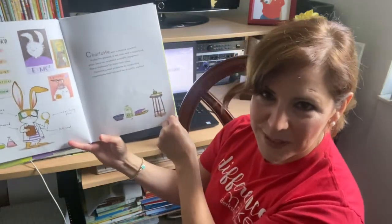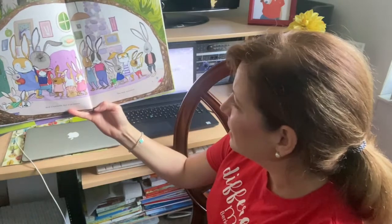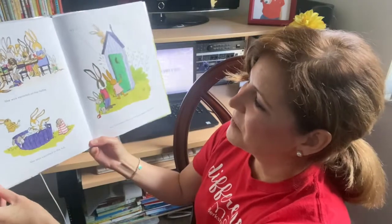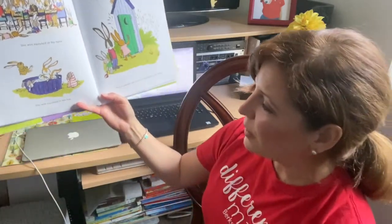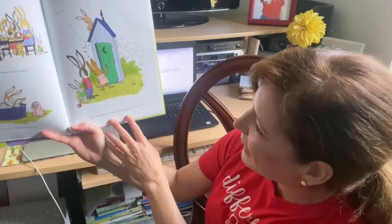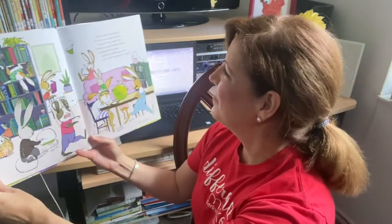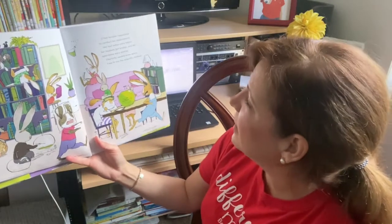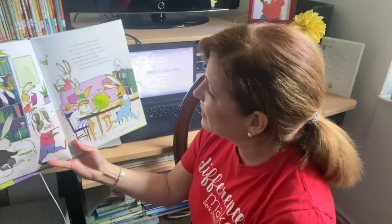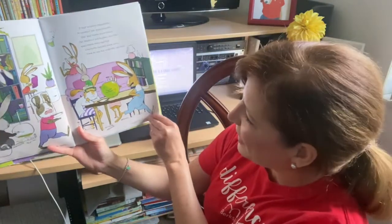Let's see what kind of experiments Charlotte's going to be conducting. And Charlotte had a problem. She was squished. She was squished at the table. She was squished in the tub. Hey! And sometimes she was even squished on the toilet. Maybe she needs some privacy. It has become impossible to conduct her experiments. Her test tubes were taken, her beakers got broken, and her specimens were spoiled. Charlotte needed some space. Time to use the scientific method.